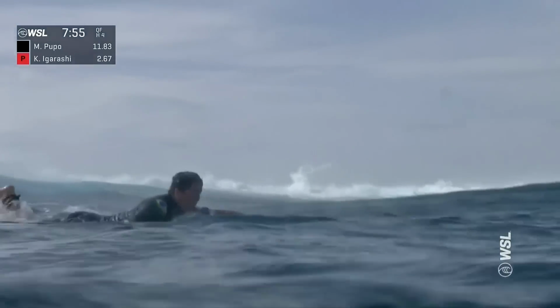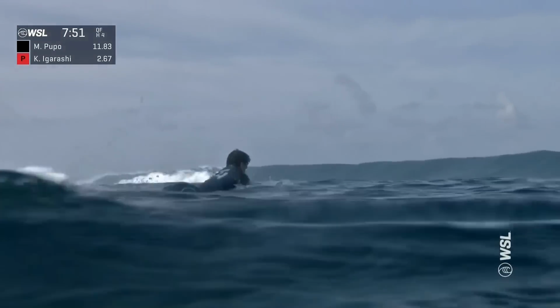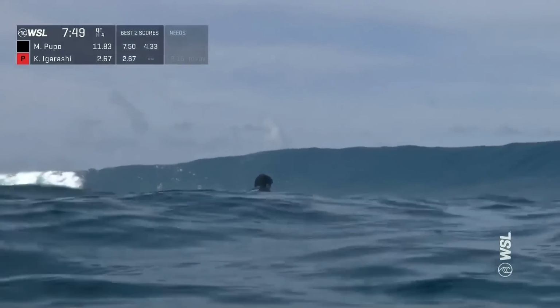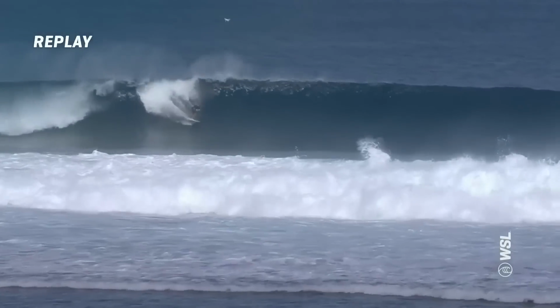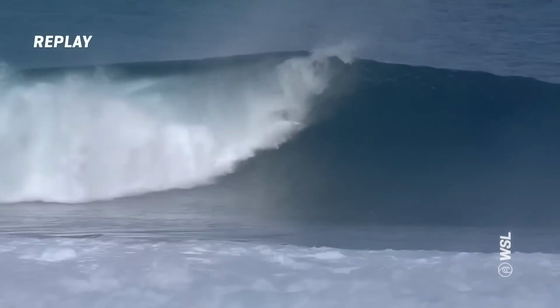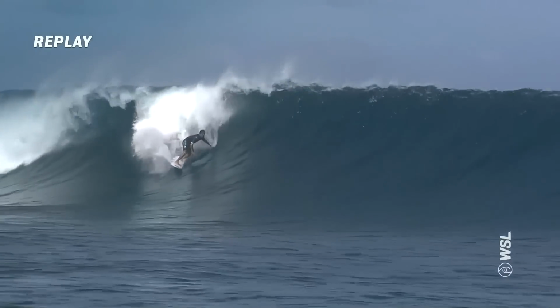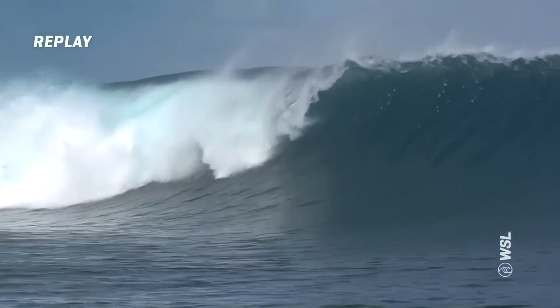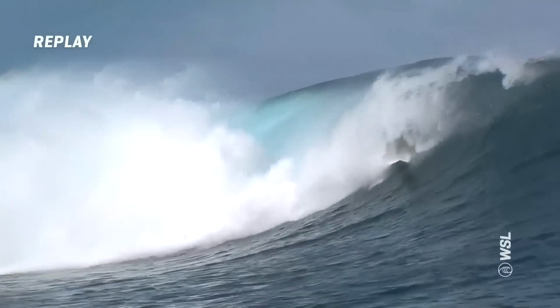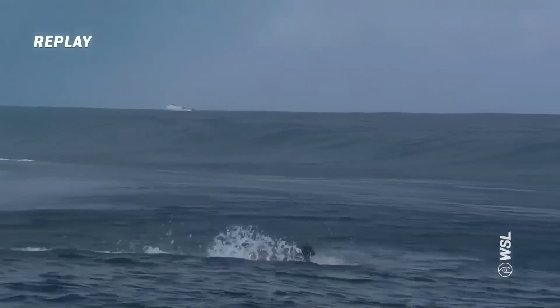So Miguel Pupo just doing some busy work under the priority of Kanoa Igarashi, and I feel that's painting Kanoa further and further into the corner. Take a look at the replay here. Smaller wave, but again, just such a perfect positioning from Miguel Pupo. He's going to build once again on this one, a little longer in the tube, but see, again, centering himself on the board, and he can steer it because of where his footwork is, and I really value that. I think he's so smart.